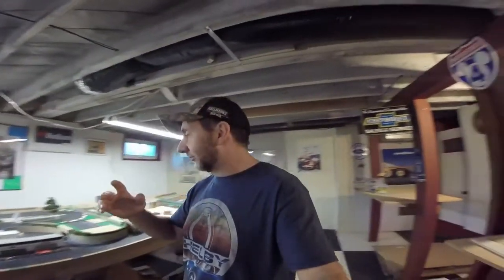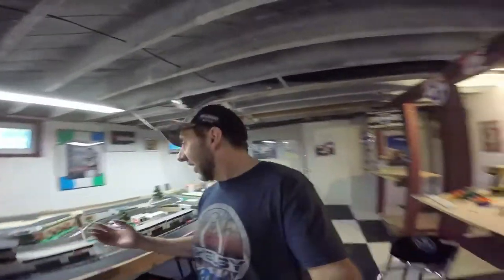And right now, I'm going to give you guys a little room tour of the new place. I showed some stuff on the slot car side, but now I'm going to show you the diecast side. I've got pretty much everything set up in the studio room. So I thought I'd start out here. This is the slot car side of things.